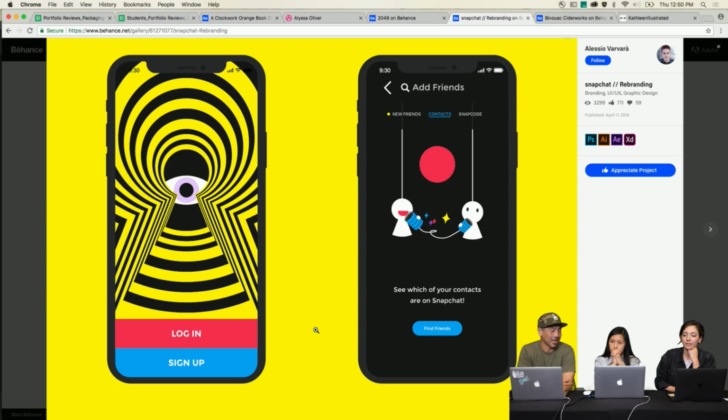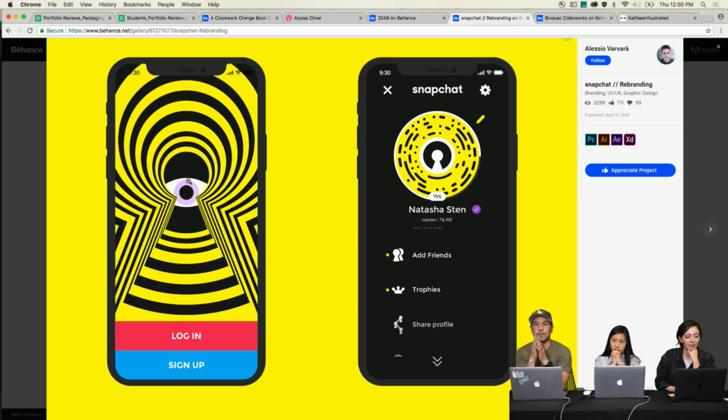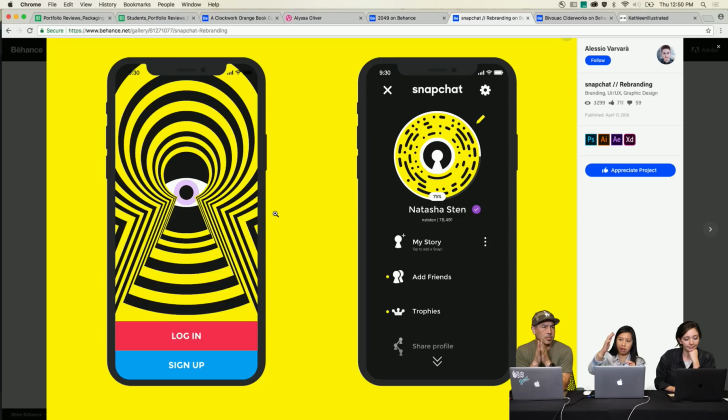I guess my eye is looking for a little more contrast. But again, that's just a nitpicky thing. I really love this eye. It's one of my favorite shapes that's trending right now, but I don't see it anywhere else in the whole story. So I think, again, that goes back to flavoring things throughout and keeping that balance and that flow.